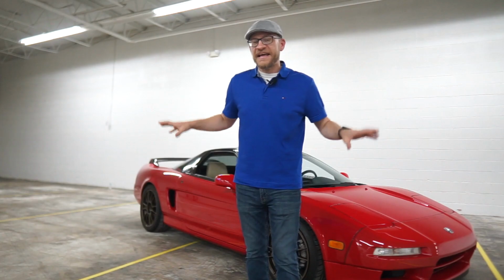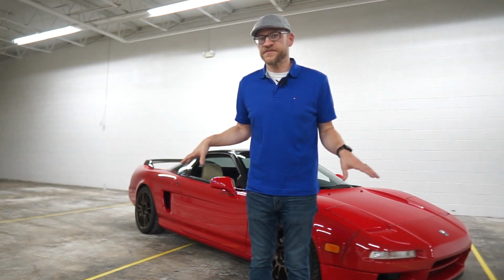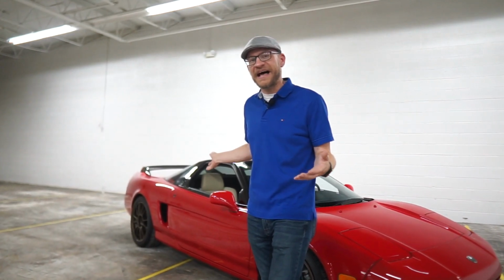So, folks, I said it once and I'm going to say it again. If you're in the market for an NSX, I suggest you buy it now. They're only going up in value, and the price he paid for this one, you would be hard-pressed to find another at the same price. And so that is the Acura NSX, a car that brings a blend of performance, exotic looks, and a level of reliability that can't be matched in anything else that even comes close. Another performance exotic, perhaps worth considering. If you're in the market for something like this, you might want to move soon.